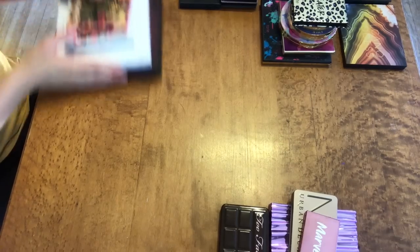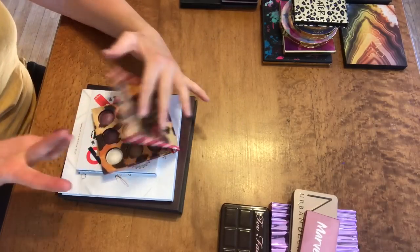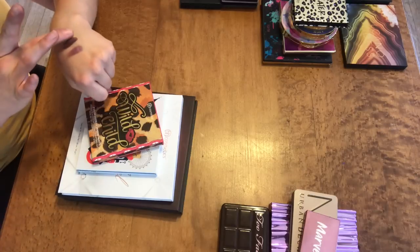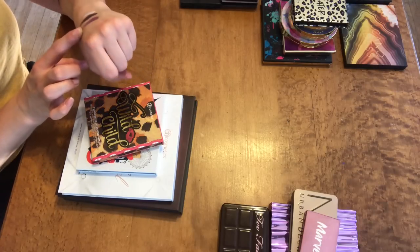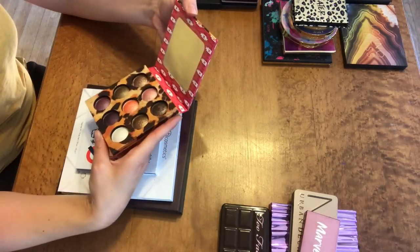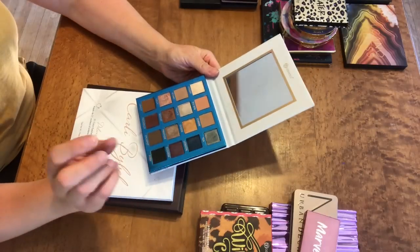Okay. BH Cosmetics. This is the Wild Child palette. I'm going to get rid of it. There's nothing wrong with these. I just have like all of these shades elsewhere. I don't need it. I'm not sure that this formula is necessarily my favorite. Oh, but that's a really pretty color. I don't know that I actually have that anywhere else. Crap. I don't know what to do. I was so confident in getting rid of this, and now I'm like, oh, but maybe not. I'll come back to it.